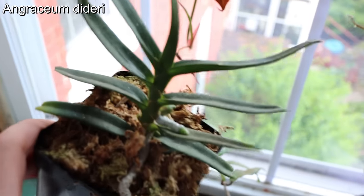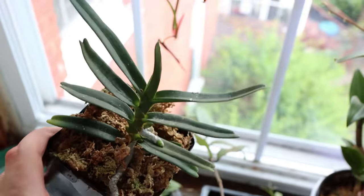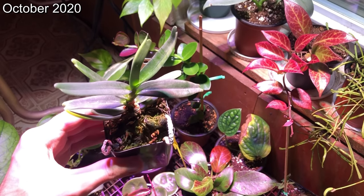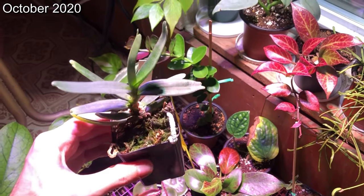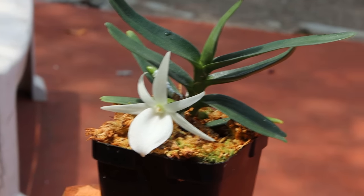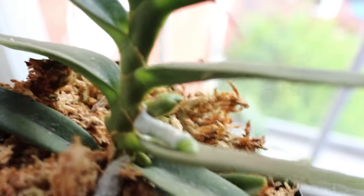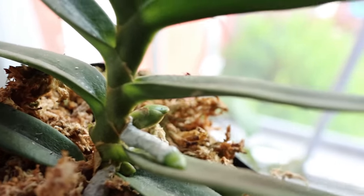Ingricum dideri. I love this plant. It's a great orchid, great space saver. If you're going to get an orchid, this is one of my top recommendations in my years of growing orchids. The flowers are gigantic. They're almost the size of the plant. They're white and they smell of Easter lilies. I recently just had to repot it and we actually have a bud developing right there.